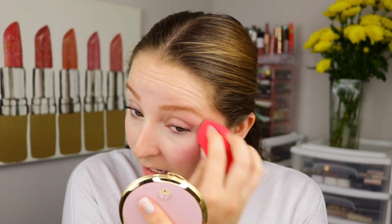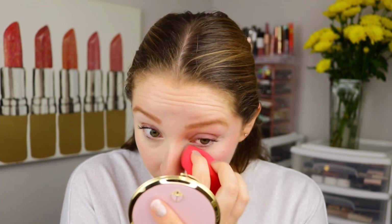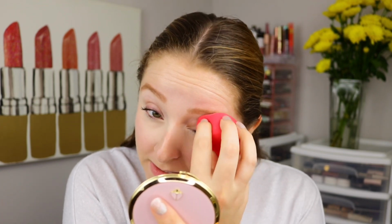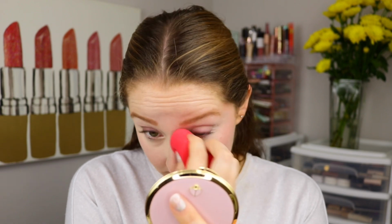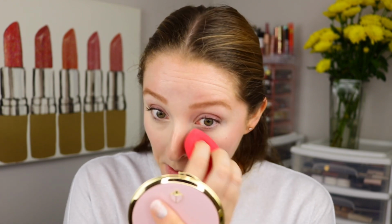I think I am still getting good full coverage with the sponge, but it's almost like I have less excess. I still have enough that I can bring it up onto the eyelid to cover up some of that discoloration, but kind of more coverage when I blended it out with my finger. So you will save product if you blend it out with your finger versus the sponge.